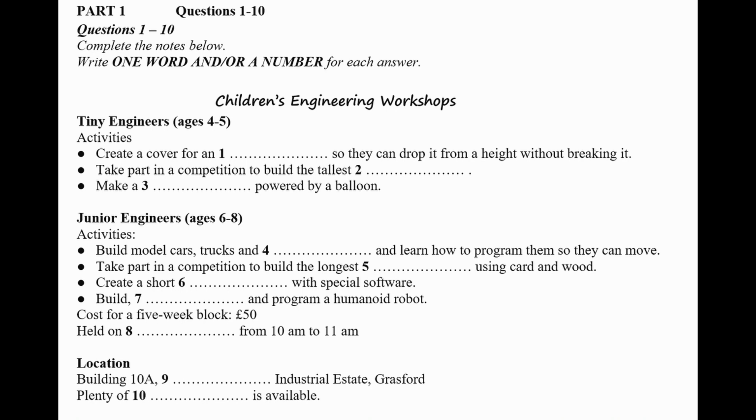Part 1. You will hear a man phoning to find out about some children's engineering workshops. First, you have some time to look at questions 1 to 3. Now listen carefully and answer questions 1 to 3.